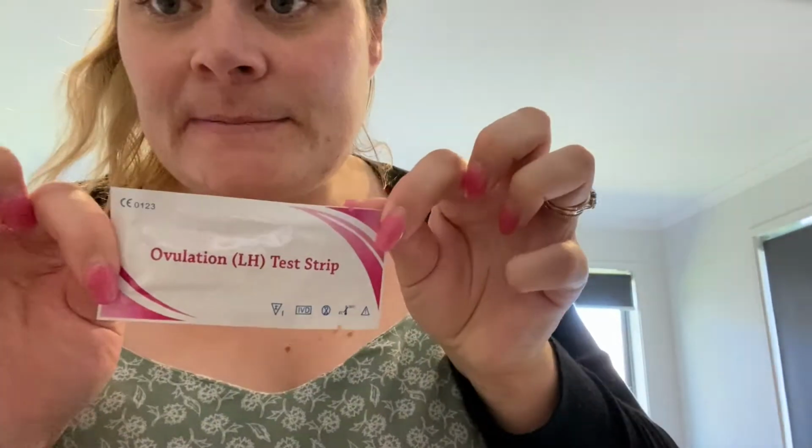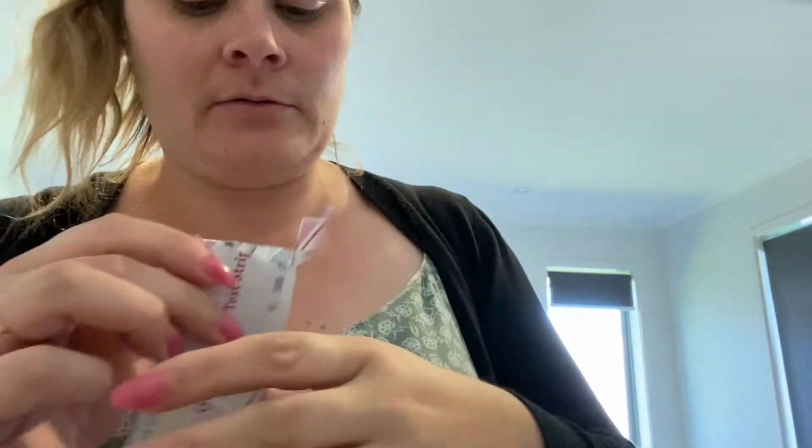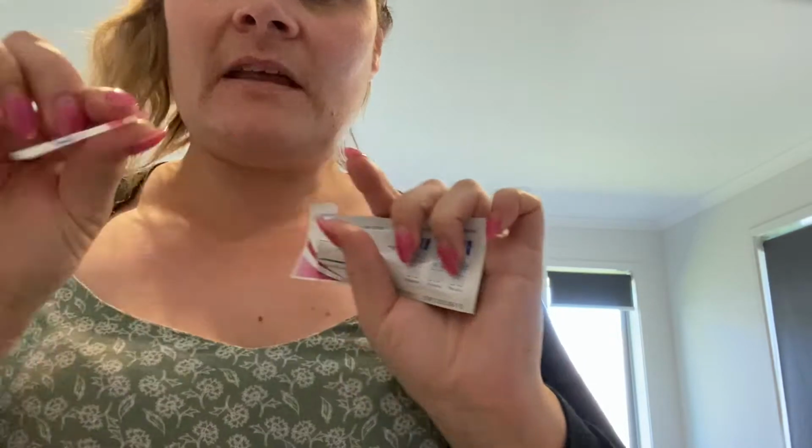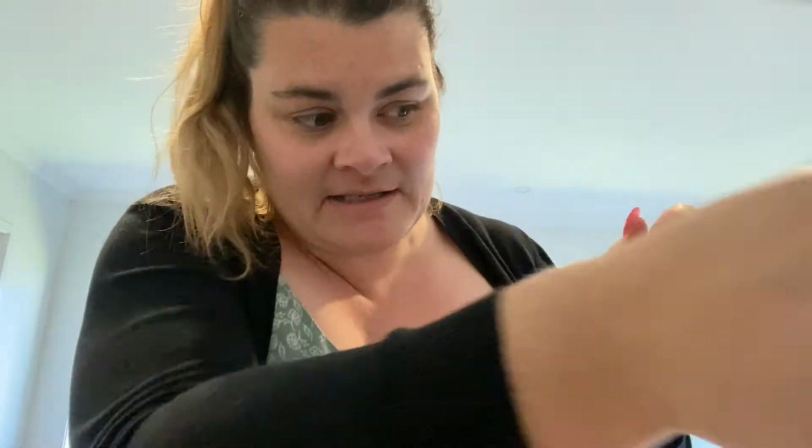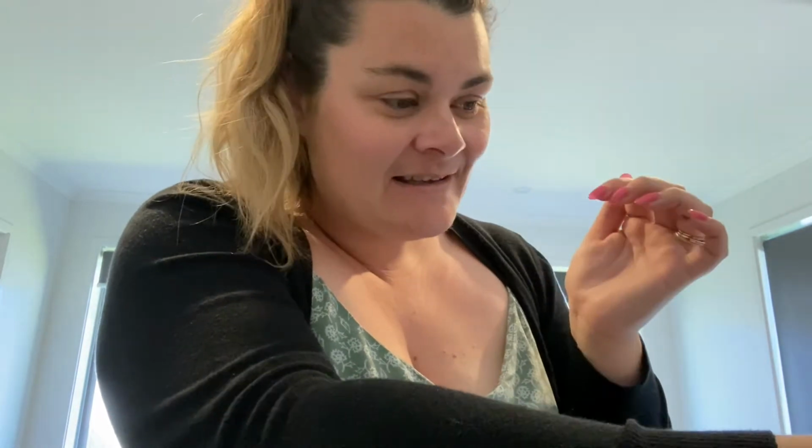I'm also going to do this one, which is just a little cheap one, and it looks like this. I will explain, like I said, when I get back from my walk, why I do these tests, why I do so many tests and how often I test. I just really quickly want to get these done before I go for the walk, and I want to show you guys the process of doing it. So that's what I'm doing right now.